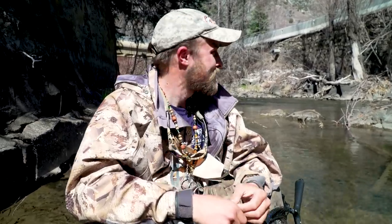Not a lot of heads yet, but I'm sure that the hatch is going to be a pretty short window today with how sunny and hot it is, but hopefully we'll see at least a couple more risers before the day is done. Let's get another.